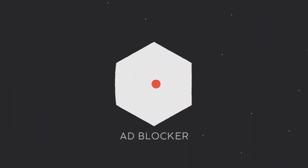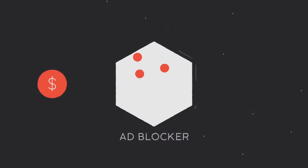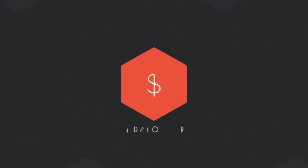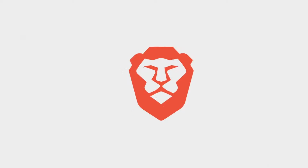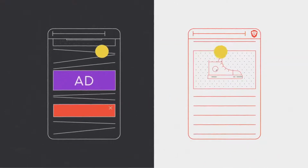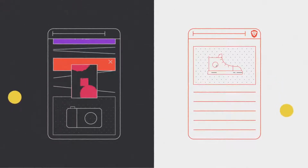To make matters worse, some ad blockers are even letting ads through when large advertisers pay them. But do you really want a leaky ad blocker? It's because of these very reasons that we developed Brave, a new browser that kicks internet crud to the curb and makes it faster, safer, and better to surf the web than your current browser.